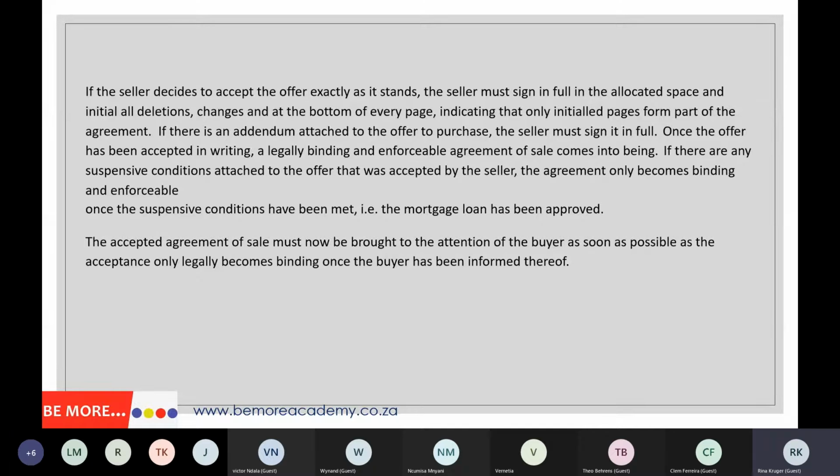If there are any suspensive conditions attached to the offer that was accepted by the seller, the agreement only becomes binding and enforceable once the suspensive conditions have been met. Example, the mortgage loan has been approved.